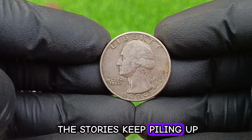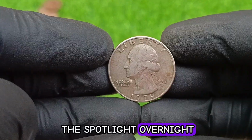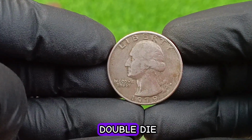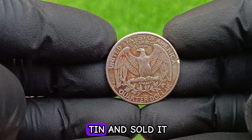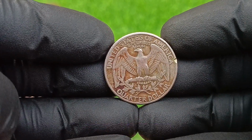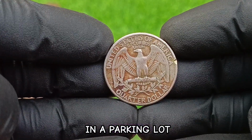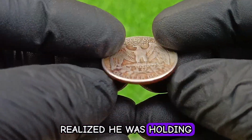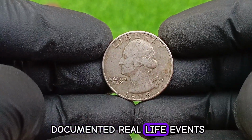The stories keep piling up. Ordinary people who found themselves in the spotlight overnight because of a single coin. There was the retiree who discovered a rare double-die 1979 D quarter in an old coffee tin and sold it for six figures. Another lucky finder was a teenager who stumbled across one in a parking lot, tossed it in his backpack, and only months later realized he was holding a small fortune. These aren't myths. They're documented, real-life events.